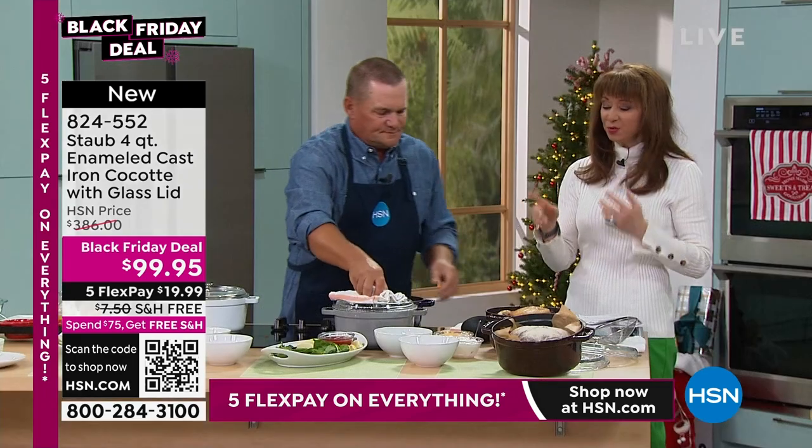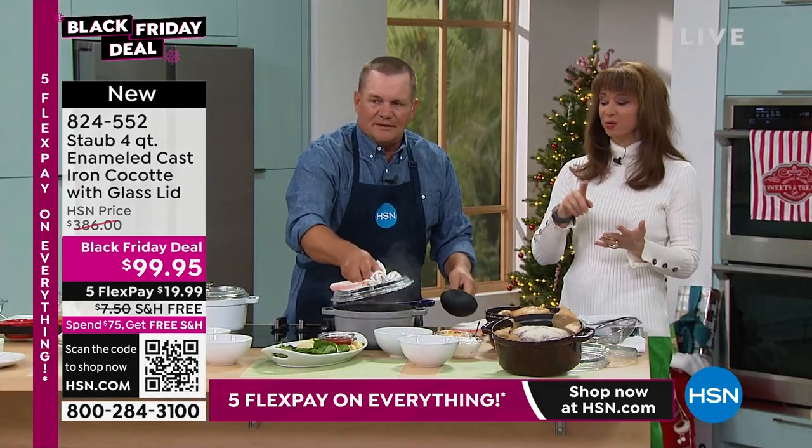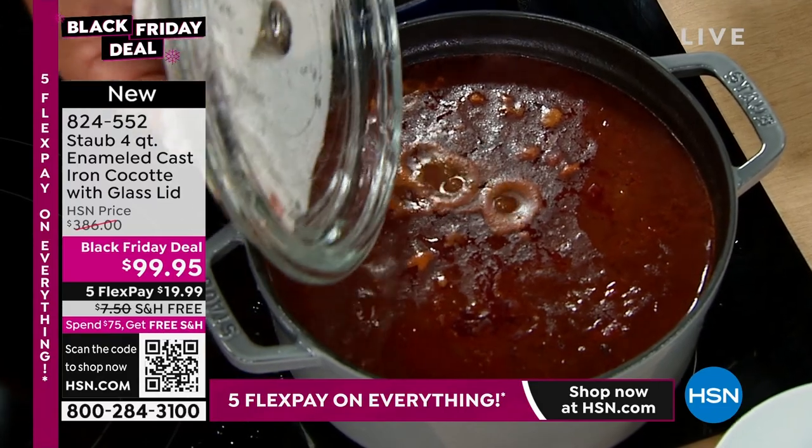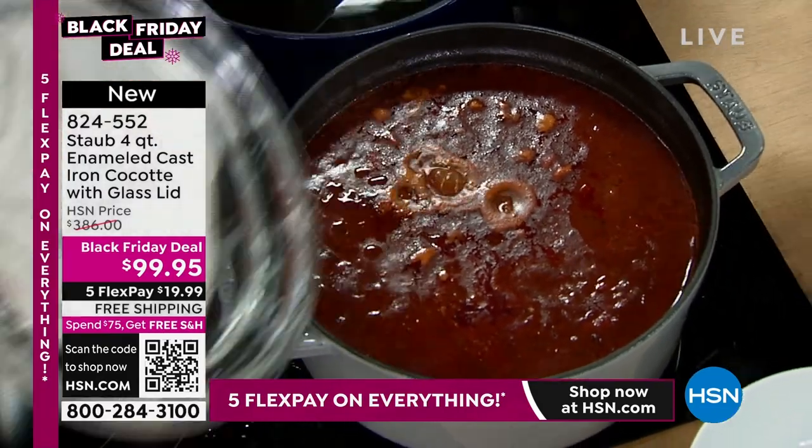Can I be honest though, even if you were just roasting, if you were braising, if you were baking, if you were slow cooking, it's like a 5-in-1. It's not just one thing. You can do soups, deep fry, stews, and chilies.